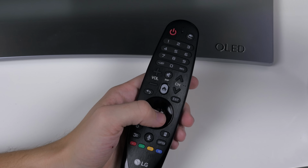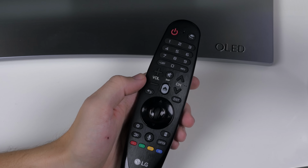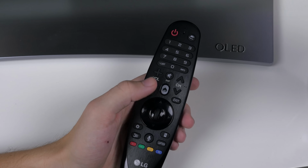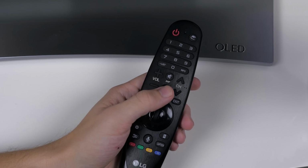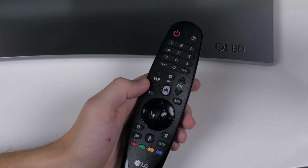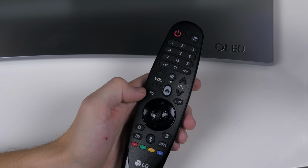Now right here, you actually have a scroll wheel, and this is going to work in several different applications. Basically just allowing you to scroll up and down. This is also going to activate the pointer. If you don't want to open up your launcher bar, you can just scroll down and it's going to give you that pointer. So if you want to use the pointer in whatever specific application that you're in at that moment. Right down here, you also have your settings button.